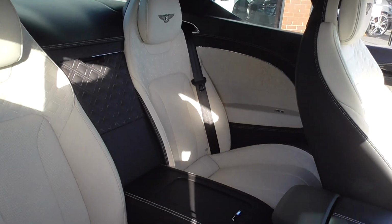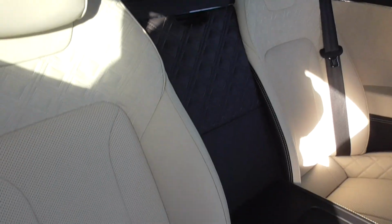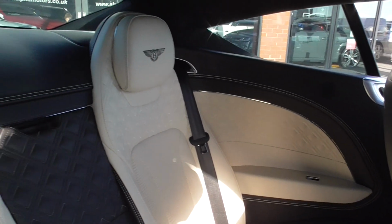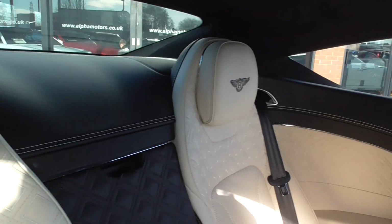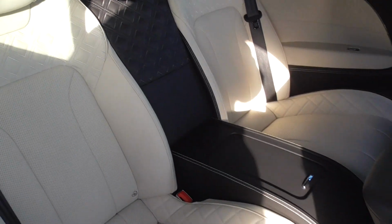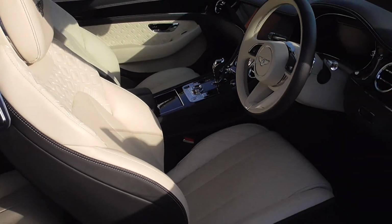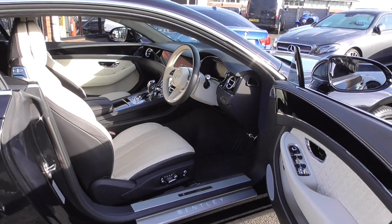But just look at that. I don't think anybody sat in the back of here. Beautiful, beautiful vehicle. Words defy me on this. There's a sense of occasion when you open that door. An absolute gorgeous, gorgeous car.